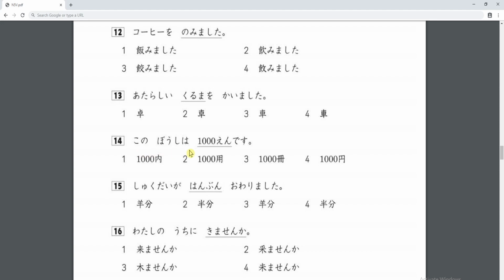14. この帽子は1000円です. So this hat, 帽子 is hat. 1000円です is 1000 yen. Now we need the character for yen here. This character, nai, generally means inside. So that doesn't mean yen. This character is to use. Not from tsukau, but there are different words that mean use in Japanese. If you've ever learnt Chinese before, you might recognize this as yong. This satsu is incorrect. This is like a counter for magazines or books. And this is the right character. So this is what we use when we refer to yen, 1,000 yen.